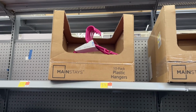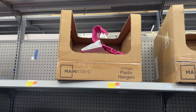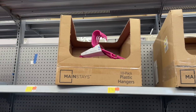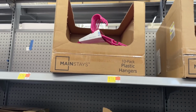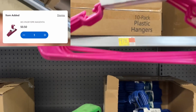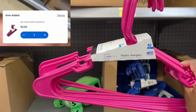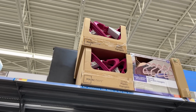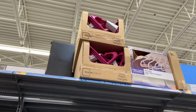While I'm here, I'm also going to grab me some of these pink clothes hangers. These will be good for me at home. I don't have to worry about anybody stealing them because I live in a house full of boys. So these are only 50 cents each. They're tagged for $1.78, but I checked in Brickseek and these are 50 cents a pack, which is a pretty decent price for hangers. So I'm going to grab these. And with clearance, you always want to look up, because this store is actually loaded with these. I don't need that many, but they have a ton of these 50-cent hangers.